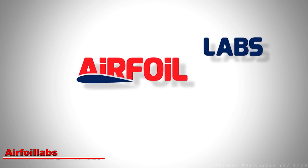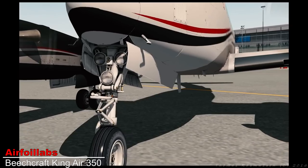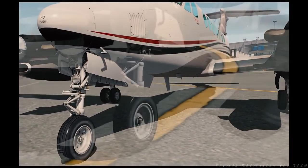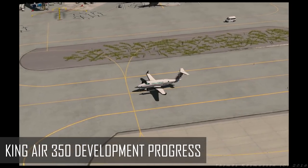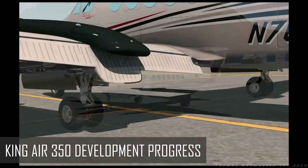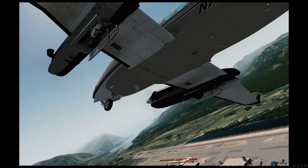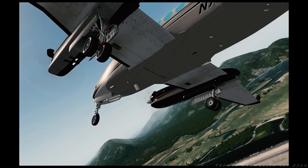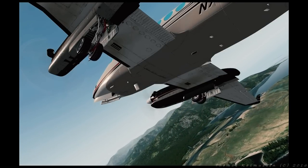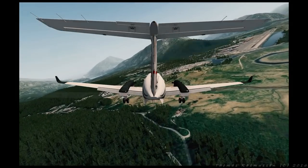The next project we are going to take a look at is the Beechcraft King Air 350 from Airfoillabs. The video in the background is actual X-Plane 10 footage from the development of the particular aircraft. The King Air 350 is a twin-engine turboprop aircraft that exists in different variants, with a maximum capacity between 9 to 11 passengers and a maximum range between 1,800 to almost 2,700 nautical miles. The power plant is made up of two Pratt & Whitney turboprops delivering 1050 shaft horsepower.